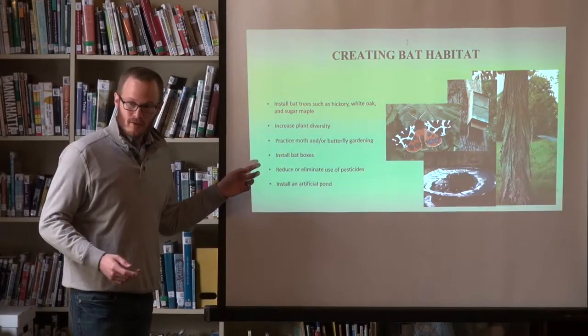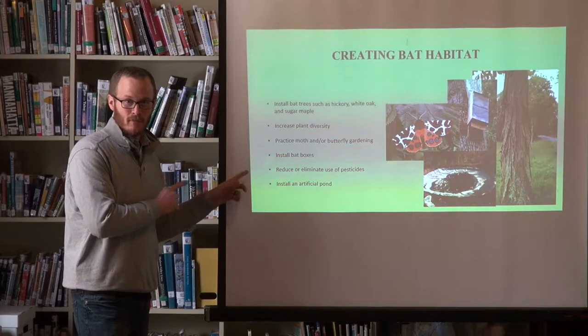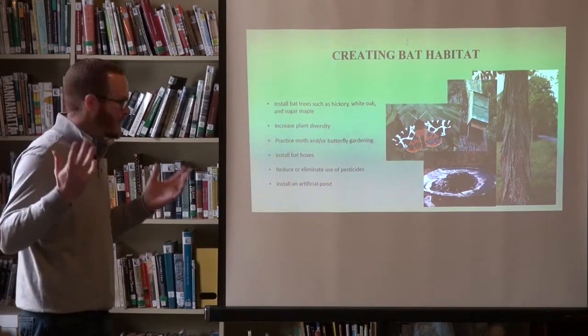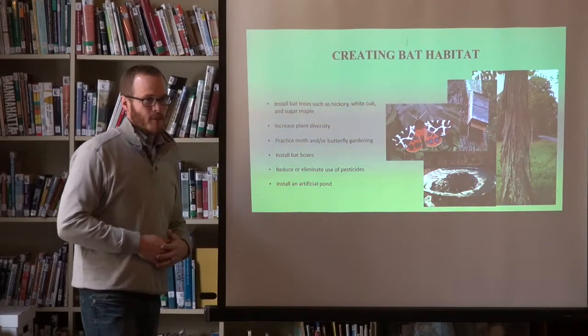Installing the bat boxes. Until those trees get big enough, they need a place to go. So we're going to install some bat boxes. You can put a big Batman symbol on or something. Could make it exciting if you'd like. All right, reducing or eliminating the use of your pesticides.